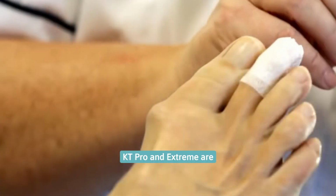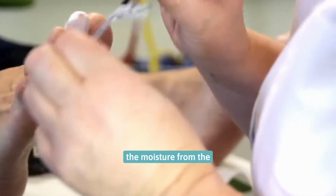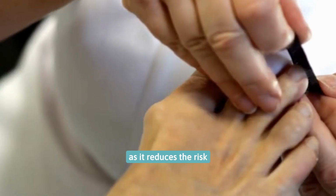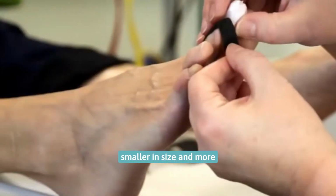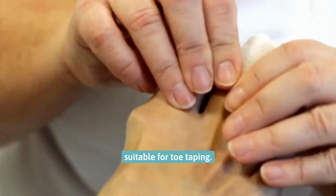KT Pro and Extreme are made from synthetic materials and wick away the moisture from the skin. I recommend this type of blister prevention tape as it reduces the risk of blistering. The KT blister tape is smaller in size and more suitable for toe taping.